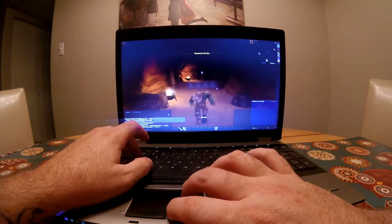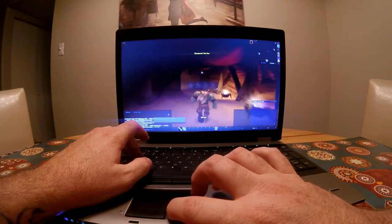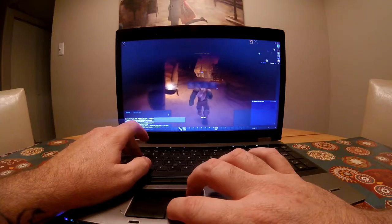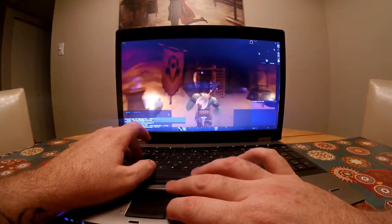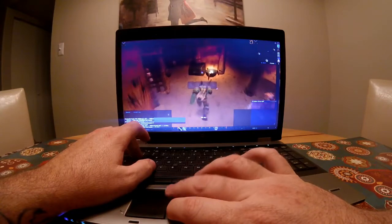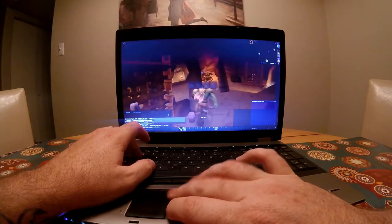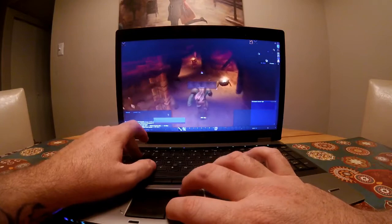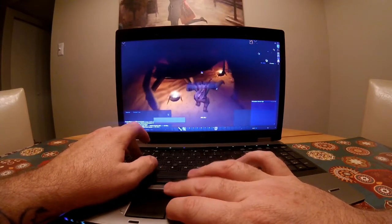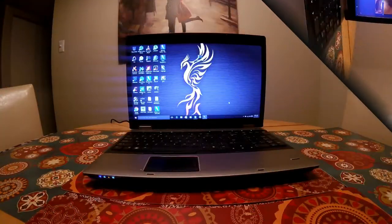Wow, I'm actually getting like 50 frames per second here, going inside of an instance. So yeah, and of course all the settings are low, but I mean it's still playable. You can still play the game. I would say fairly decently anyhow. The frames per second is not low enough to make me not want to play. I'll say it that way.